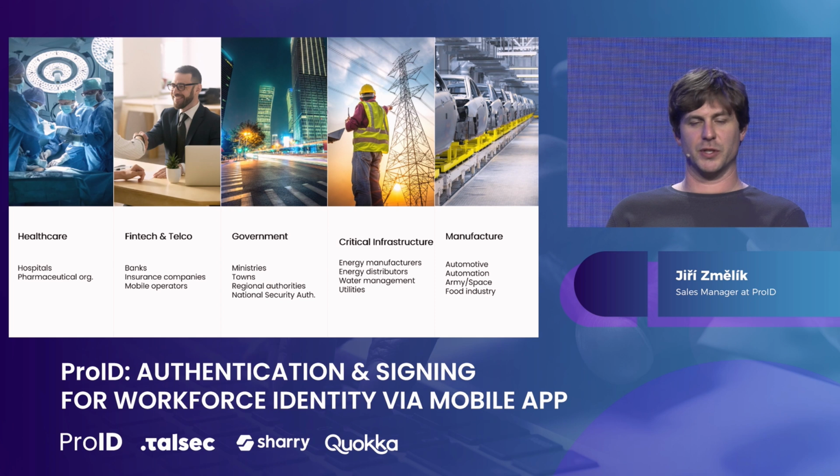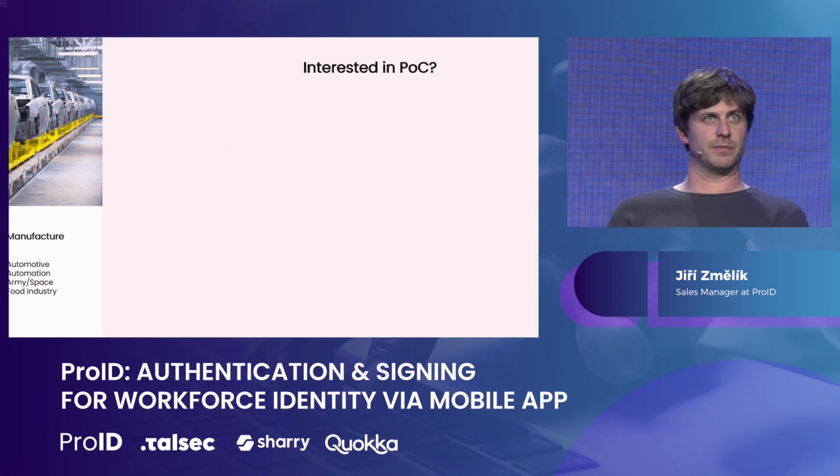For example, as I was mentioning, the on-premise installation is something that in many cases is mandatory required by those kinds of organizations. And the manufacturer, so let's say the automotive and automation industry, as well as the army and space and so on, is something that is definitely up and on the rise from the perspective of realizing the need of implementing such security solutions. So this is also an important vertical for us.